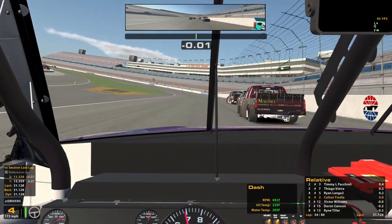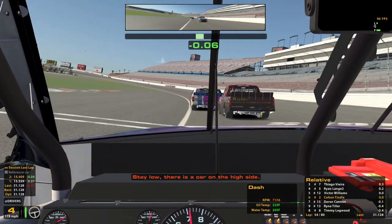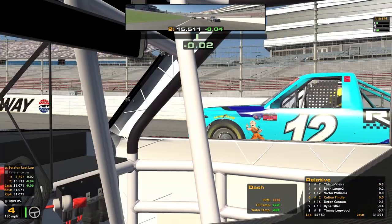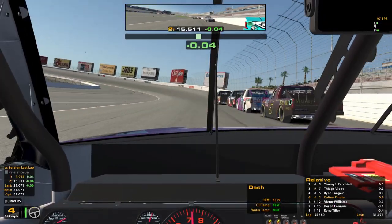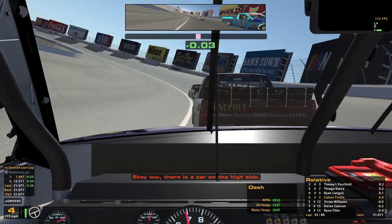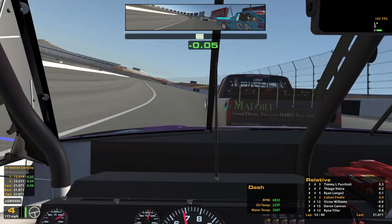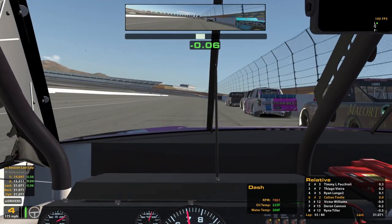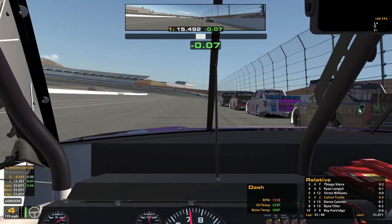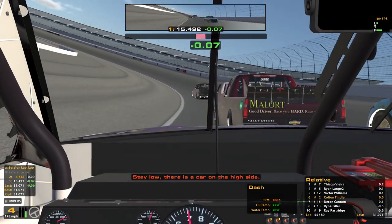Line. Truck's feeling good. It's not getting loose quite yet. Stay low. I don't know if we're to that point in the run, or if I'm doing a good job with it, but not loose yet. Stay low. There is a car on the high side. That's being very loud. I wonder if we can hear that in the recording. It's very chatty today. There is a car on the high side.